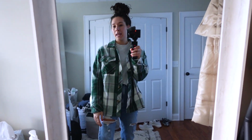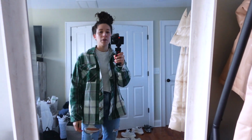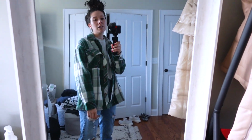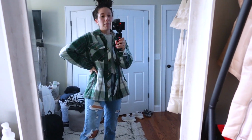It's perfect for fall, but also the winter, and even with a turtleneck I feel like this would look so cute. The good thing is even though it's a flannel shirt, it's pretty thick, so it kind of passes as a jacket, which I really like. I got this in a size small, and I'm happy I did because I like this fit. It's more of an oversized fit, but if I got a medium, I might have been able to get away with it because it would be more oversized. But I am happy with this one, and I like it a lot.